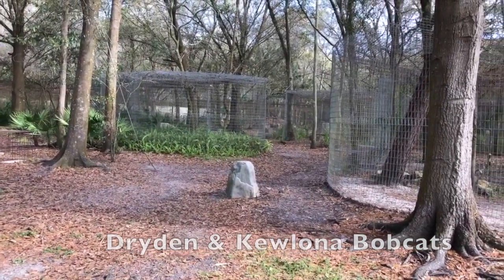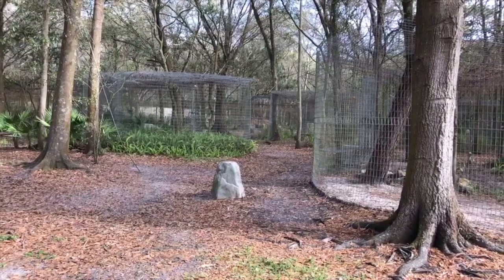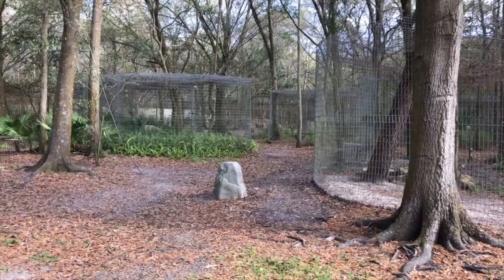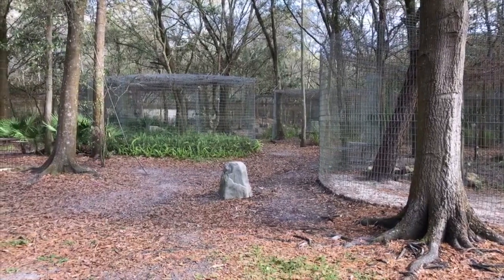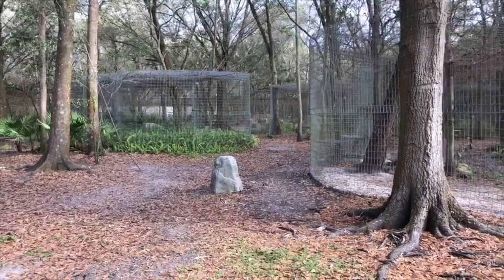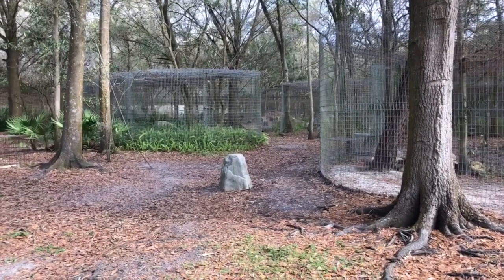Hey everybody, this is Carol at Big Cat Rescue, and I'm standing way back because today we're trying to move Dryden and Kewlona back there on the other side of that hill. I think you might be able to see Afton and Gale.